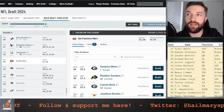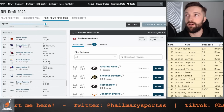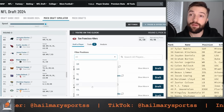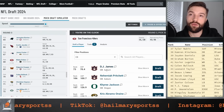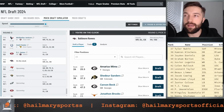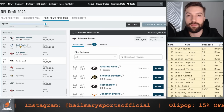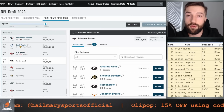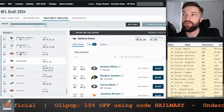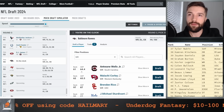At pick 93 for the San Francisco 49ers, we've already gotten a defensive back as well as an offensive lineman. So, actually, just kidding. We got 2 offensive linemen. We haven't even gotten a defensive back. This is a great opportunity to test out if DJ James can survive the NFL at his lightweight. He had over 100 yards allowed very recently, but he also had, I think, 2 pass breakups at the same time. He's a very high-level corner. If you end up training him properly and getting some meat on his bones, he could end up being a very valued addition.